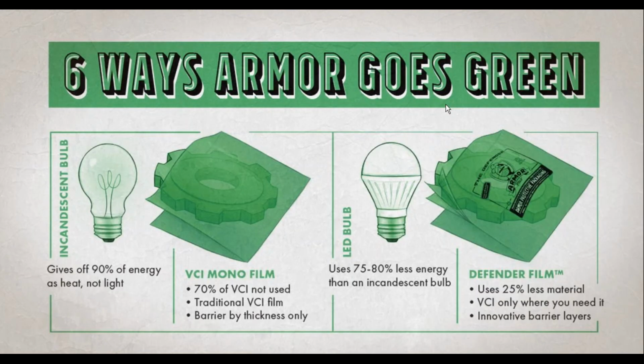So let me give you just a real life example of something in your house to talk about that source reduction. So think about a light bulb. Now look at the left-hand side of your screen. This is what I call like the old or traditional light bulb. Technically, it's the incandescent bulb. You get light, but it gives off about 90% of its energy as heat, not light.